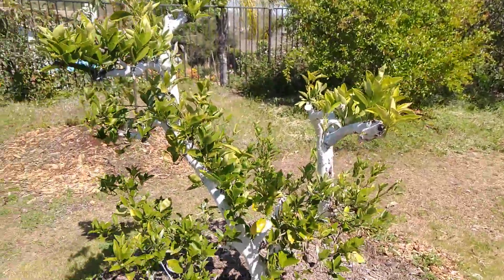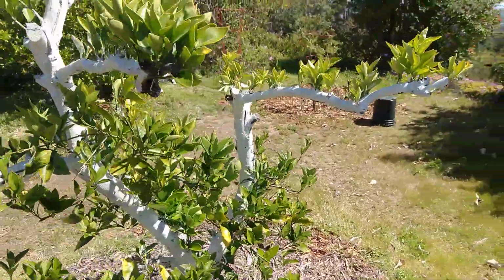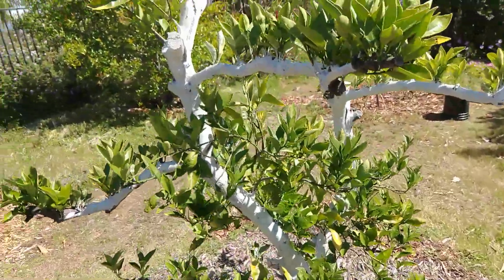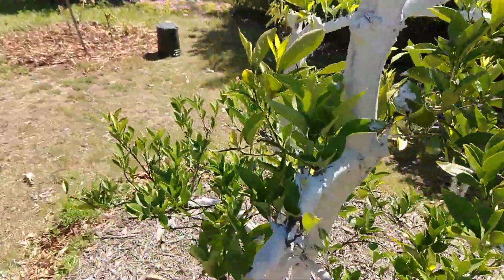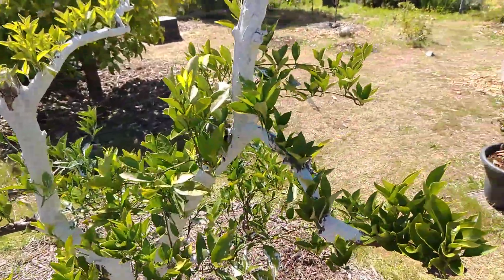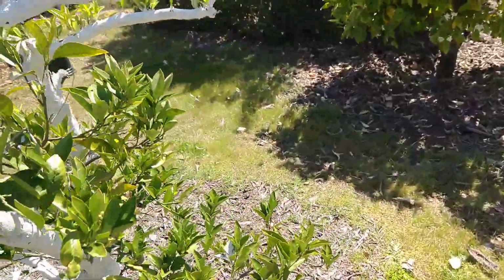Here's my rejuvenated Mandarin orange tree, which also was not bearing fruit. I basically tried to kill this tree by not watering it and letting all the leaves drop down, but then it just regrew a bunch of leaves during the late winter, early spring rains, and then it actually formed blossoms. So there's about 10 oranges forming on it right now. We'll see which holds towards summer.